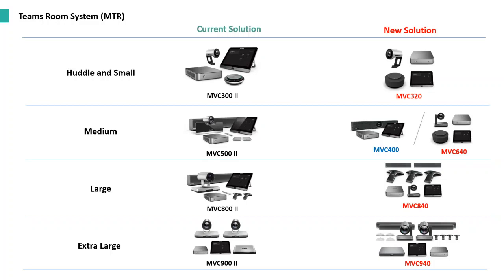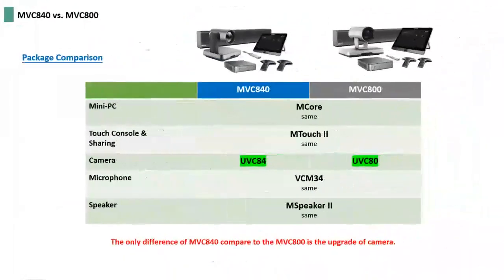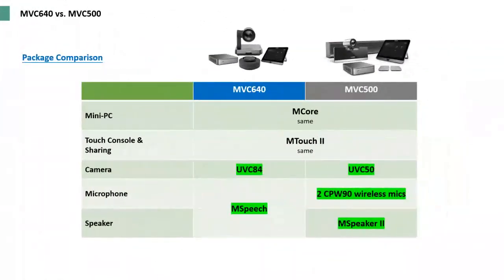These are the current available devices. What has changed is basically the camera. It's an upgraded camera, and I'll show you the specs of the camera. On the MBC 500 to 640, it's the M speech, and the camera. Your mic and speaker will be replaced with the M speech, and I'll also show you what the M speech is. The core still stays the same, and the installation still stays the same, with the easy RJ45 connected from the PC to the touch panel.